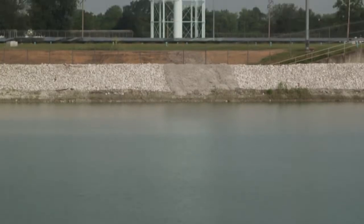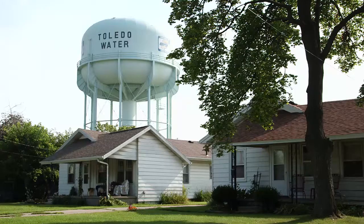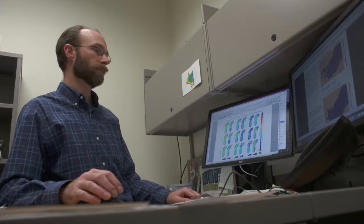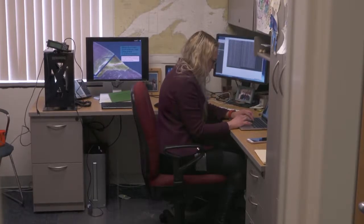An HAB poisoned the drinking water for nearly 500,000 people in and around Toledo, Ohio in 2014. And it cost the local economy as much as $60 million. The team has spent their winters perfecting how they track and monitor HABs. Tracking an HAB begins with remote sensing, led by Steve Ruberg and Andrea Vanderwood.